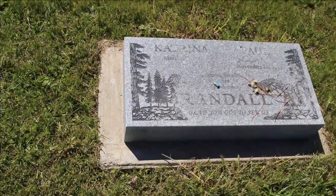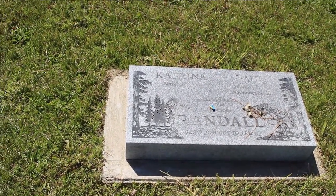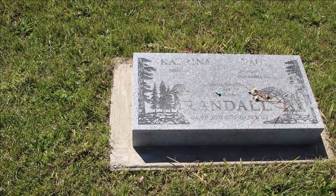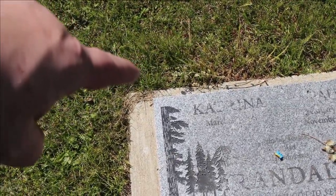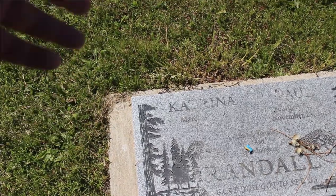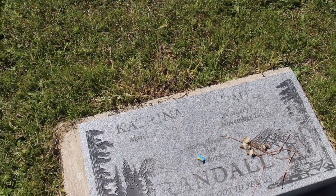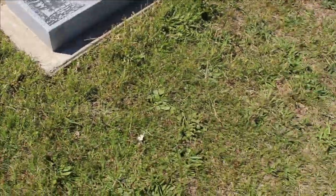Believe it or not, he died on Thanksgiving Day. He went to lie down before dinner and never woke up. And there he is. And see the name Katrina right there. She's still alive though. That was his second wife. That's not my aunt, well, she was kind of my second aunt. I guess she's going to be buried here too. But there's Paul. The stone is kind of worn, but there he is. There's Uncle Paul.